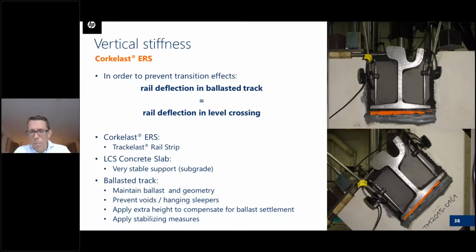The only elastic item in the level crossing is the rail fastening system, because the level crossing slab, the concrete slab itself, is supported by a stabilized, or in fact very stabilized, subgrade. So that's good to understand. Track stiffness in this case in a level crossing is only provided by the rail fastening system.